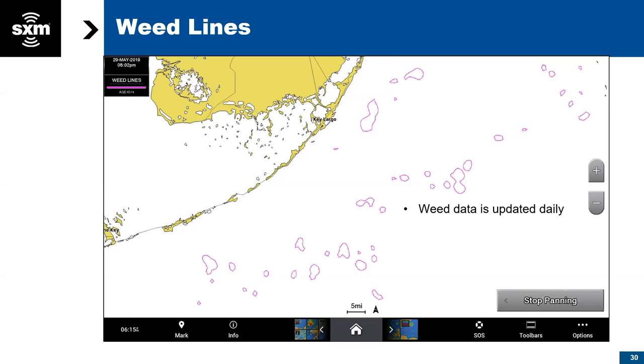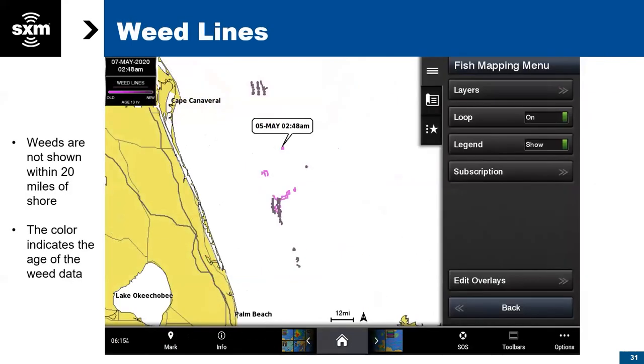So the weed data is updated daily, and shapes are not an exact representation. Basically, what happens here is a software algorithm looks at the imagery, and then it gets passed over to an oceanographer for final review, and they kind of take a highlighter and trace the areas where there is a high probability of weeds. So that's how those images wind up looking the way they do on screen.